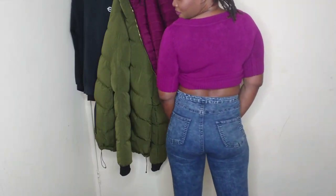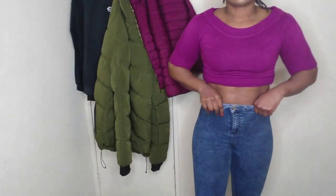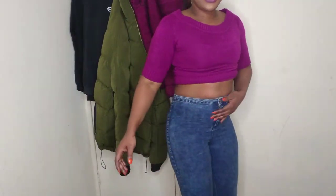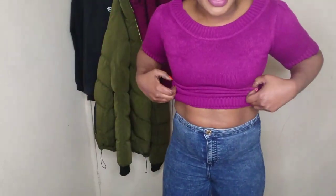So this is the back. And it fits so well. It's a soft jegging material, but it's not gonna rip. I've had these jeans for a while, they've been through a lot of washes. It has great stretch. Look, still got lots of stretch in it, and I like it. Oh, I'm doing yoga, so I should be able to do this, right? It comes all the way down to my ankles, and I'm 5'5", so yeah.